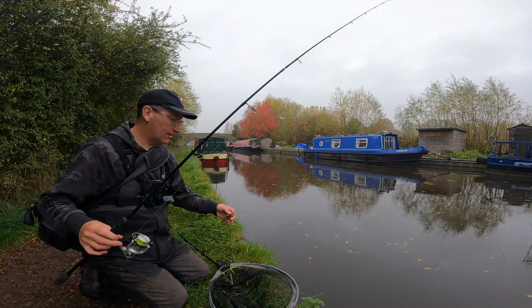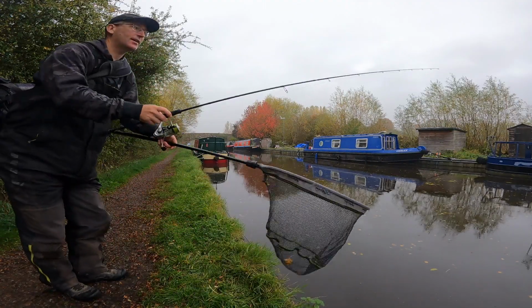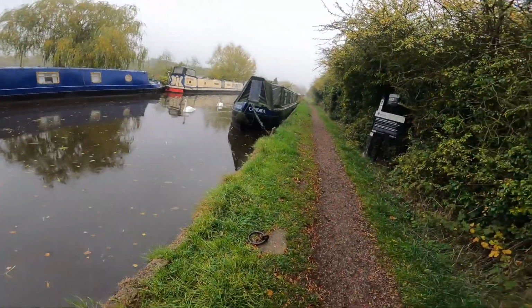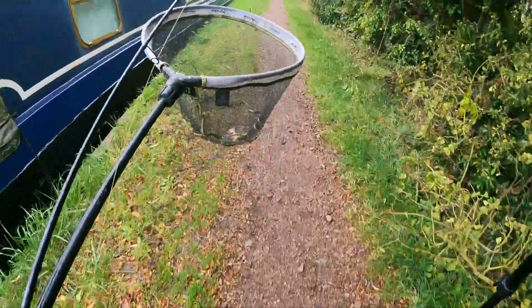Here comes the swans. Right, I think that's enough on this swim. Let's keep on moving. Hello, Mr. and Mrs. Swan. You okay? I'm gonna keep on going. Lovely. So we've got a perch and a jack already. Made up with that.